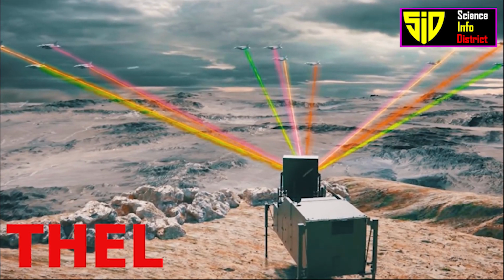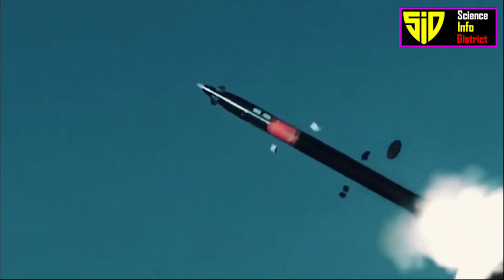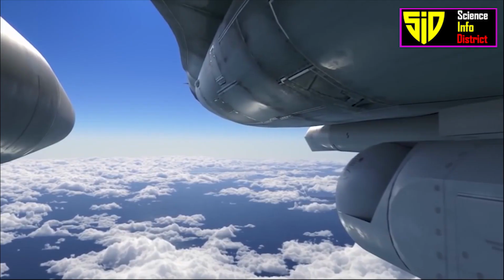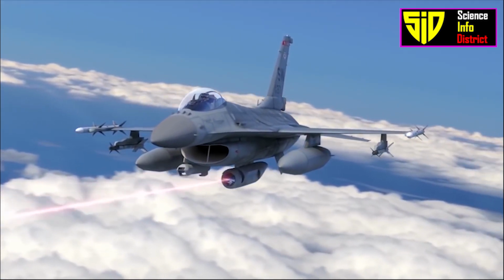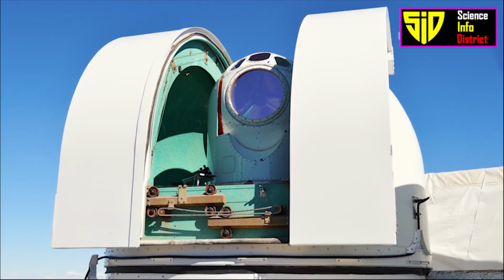THEL. In addition, Israel has also developed the Tactical High Energy Laser (THEL) system, which is designed to intercept a variety of airborne threats, including missiles and artillery shells. THEL uses a chemical laser to destroy targets at a range of up to 10 kilometers.